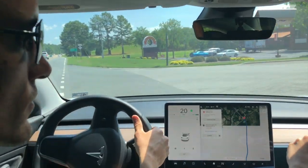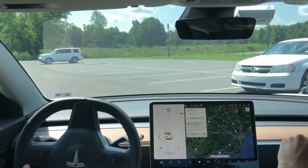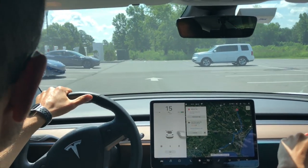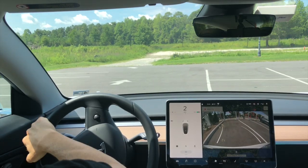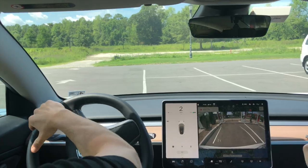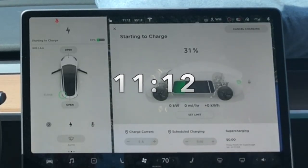So we're pulling into our last supercharger on this road trip before we reach our final destination. And we are going to, of course, not park next to anybody else, get this nice end spot here and plug right in. So we got here at 11:12 with 31% charge.